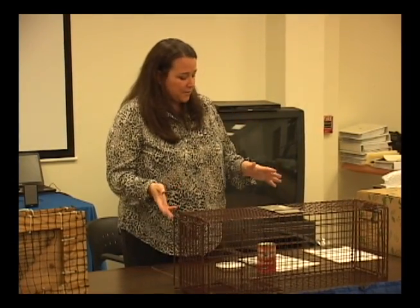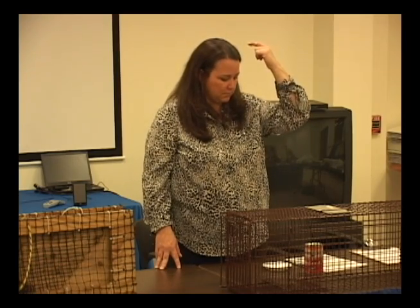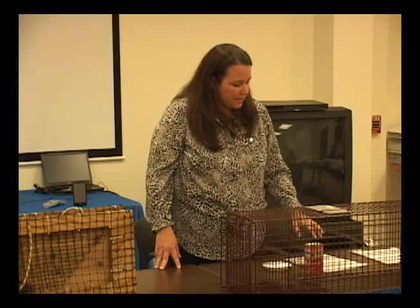So the Collier Spay and Neuter Clinic is on Immokalee Road, and they do low cost spay and neuter. They have a feral cat package for $50. And that includes the spay or neuter, rabies vaccination, microchip, and an ear tip. It's the left ear that's tipped. Some vets around here do a V-notch, but it really should be the top of the ear taken off. And that signals to people that that cat has been vaccinated and sterilized.